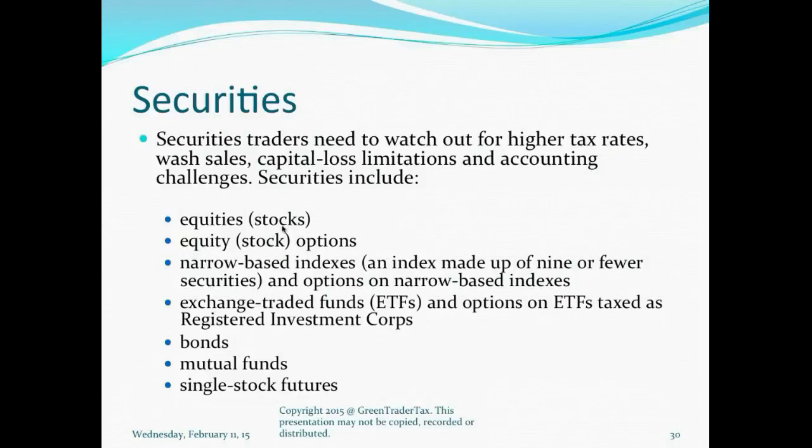Now, securities include equities. Those are your stocks, equity options, your stock options, narrow-based indices or indexes, where they're made up of 9 or fewer securities. Most indexes are broad-based. They're 1256, but there are some narrow-based ones. ETFs are securities. Options on ETFs, if they're regulated investment companies, are securities. So when you sell an ETF, even a commodities ETF, you're selling a security. Bonds, mutual funds, single stock futures.